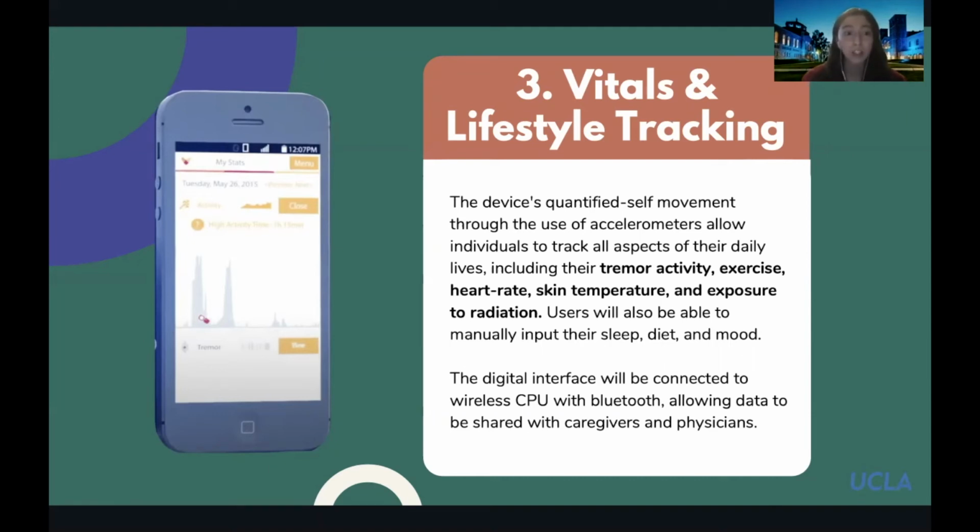This digital interface will be connected to a wireless CPU with Bluetooth. This will allow the data to be shared with caregivers and physicians. Ideally, we would hope that this tracking of data will allow physicians and patients to work together to identify trends in their tremor activity and hopefully modify their personalized treatment plans based on this activity. Also, we're going to be looking at how to make this app accessible for individuals in rural areas who may not have access to internet.